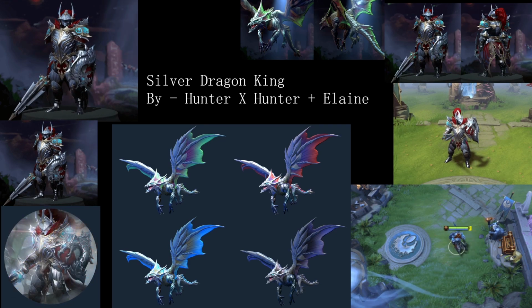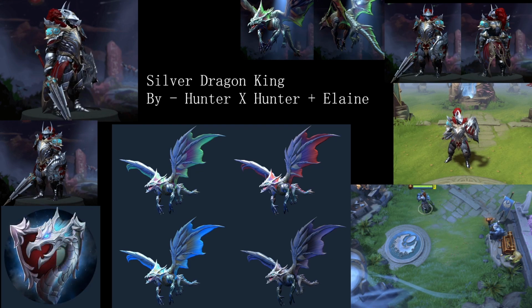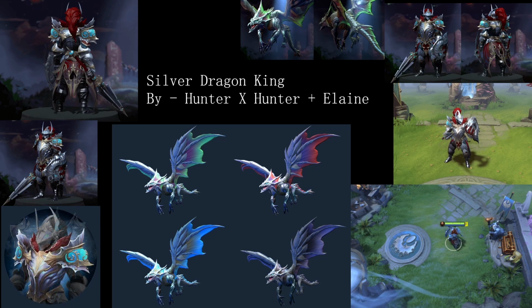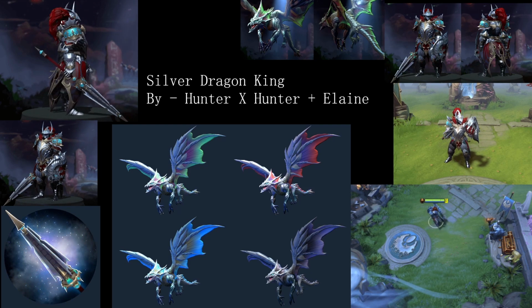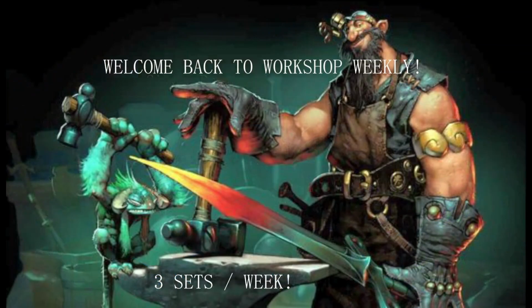So, again, this is the Silver Dragon King by Hunter x Hunter and Elaine, which comes with 8 items, being a weapon, arm, shoulder, back, offhand, dragon form, head, and loading screen. A lot of items coming in these last 3 sets that we've overlooked here for today, but that is going to be it. I know, very short.